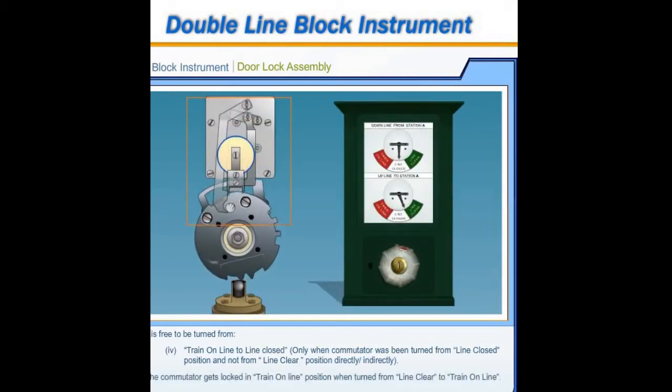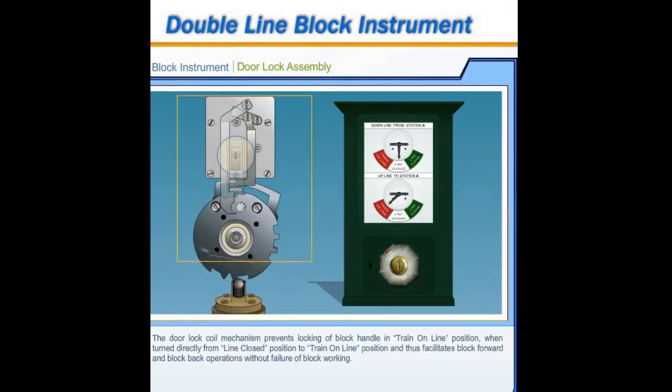The commutator gets locked in train on-line position when turned from line clear to train on-line. The door lock coil mechanism prevents locking of the block handle in train on-line position when turned directly from line closed position to train on-line position, and thus facilitates block forward and block back operations without failure of block working.